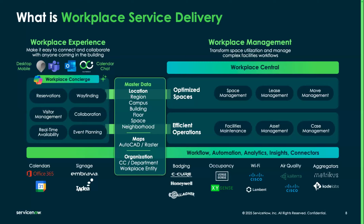And then we have some other main pillars to the solution, which revolve around workplace management. How are my facility teams and my space planners making sure they're tracking everything within the workplace? Because we all know that to provide the best workplace experience to employees and visitors, we need to know what space we've got, how we're setting up the space, how we're assigning our employees. We know everything that's revolving around that workplace.